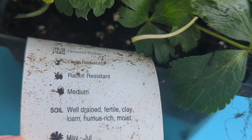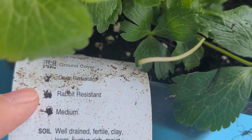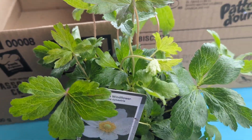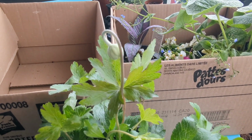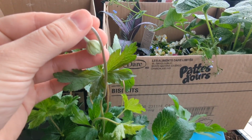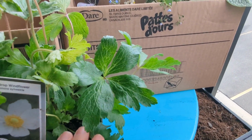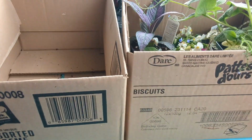And it says it's a ground cover, so I thought it would be good on the lower levels of my shelves, because it won't get that big. And then May to July, so we'll have some flowers in the summer at least. And this one already has a little bud. So right there, that will turn into a nice flower. It's actually pretty tall, this flower bud. So we'll have to see if it fits, but I think it'll be very pretty. And of course, beautiful leaves, very delicate and lush. So I think, yeah, the balcony should be looking very lush this year if all these plants do well.